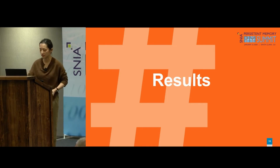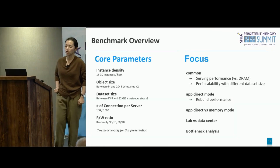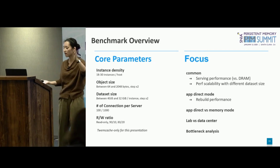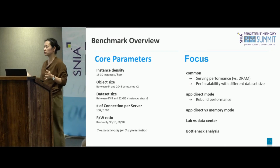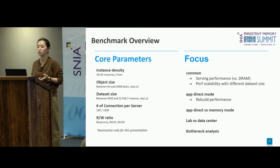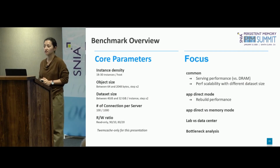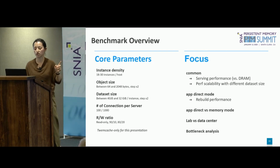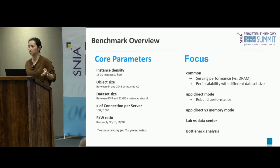So this is how we test it to gain confidence. First, we try to mimic core parameters that replicate what we see in Twitter's production, right? We pack every host with many instances. We have an object size distribution that reflects what is most typical and covers most use cases at Twitter. We also have dataset sizes that are comparable to our production configuration. And one notable thing is we have a much larger number of connections per server compared to most of the Memcache Redis benchmarks you will see, because this is what we have.